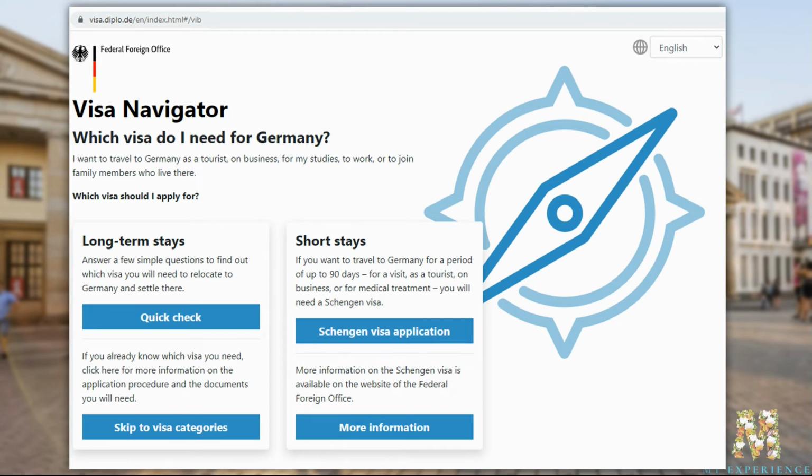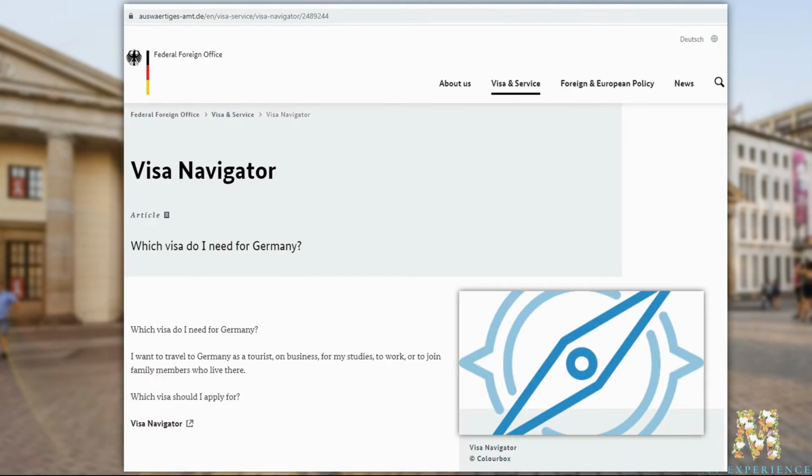Now this is the official website of Germany in India, and this is where you go to find out whether you need a long-term visa or short-term visa, and you find out the paperwork accordingly. Just go to the website, do the checklist, and you will get to know.